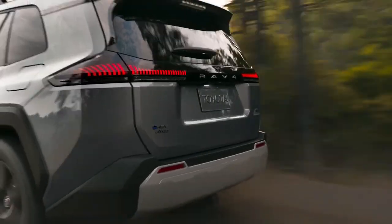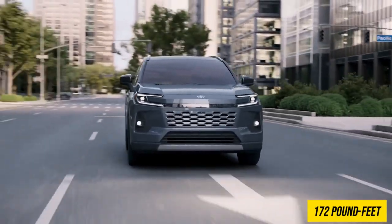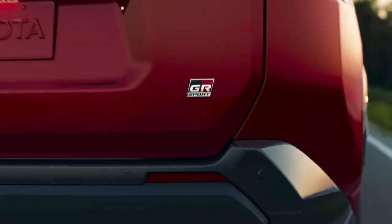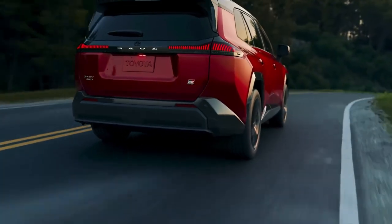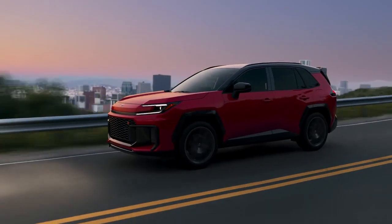The plug-in hybrid cranks it up to 324 combined horsepower, with 172 pound-feet from gas, 201 from the front motor, and 91 from the rear. That's 0 to 60 in under 6 seconds, way more fun for passing or hills. Transmission is an electronic CVT, smooth and efficient.